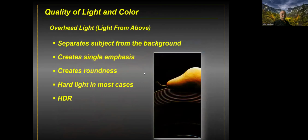Light from above. It truly separates the subject from the background, especially if you have something dark behind the background. But you see the highlight right at the top there, that bright area, that separates it. And it creates that single emphasis. And as side light does, it's creating a roundness, but the light is coming from the top. But it's the same idea of creating a roundness to the object.